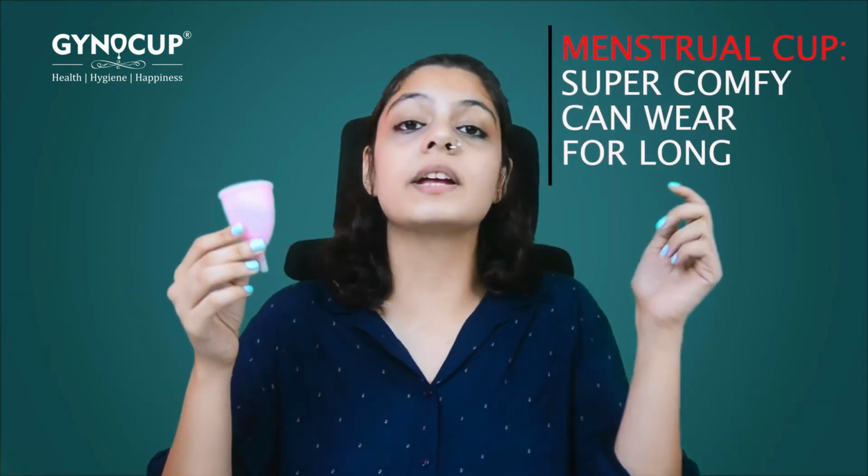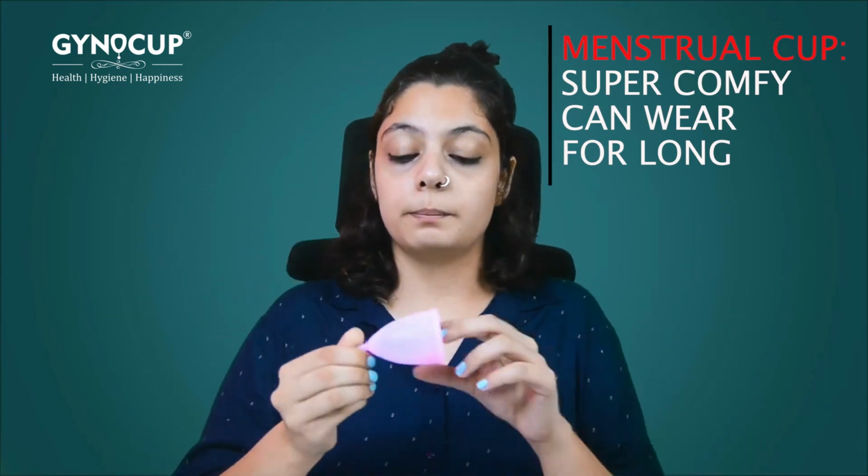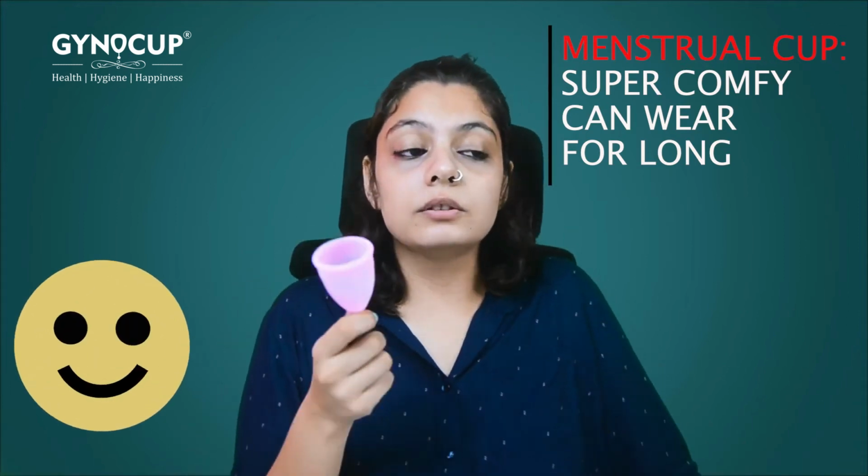That means you don't get any rashes or feeling of irritation constantly. But they last for 12 hours. You don't have to go to the bathroom every 2 to 3 hours to empty the cup or to change the cup or anything as such. Once you wear it, you forget that you're wearing it. And you can go on with your day.